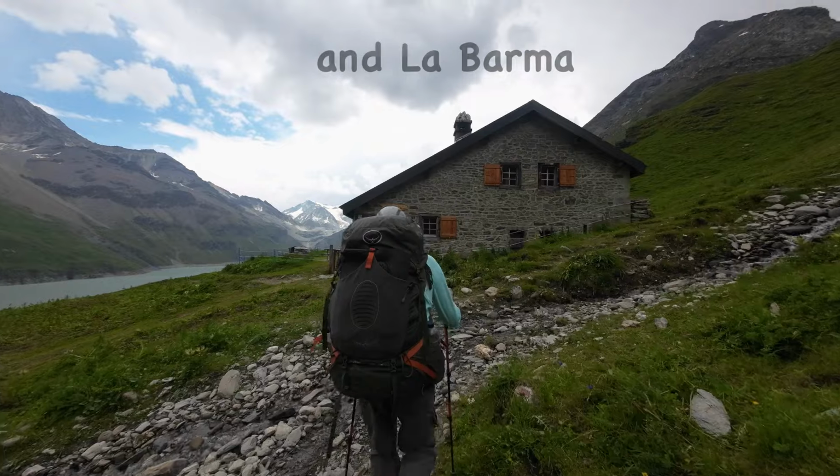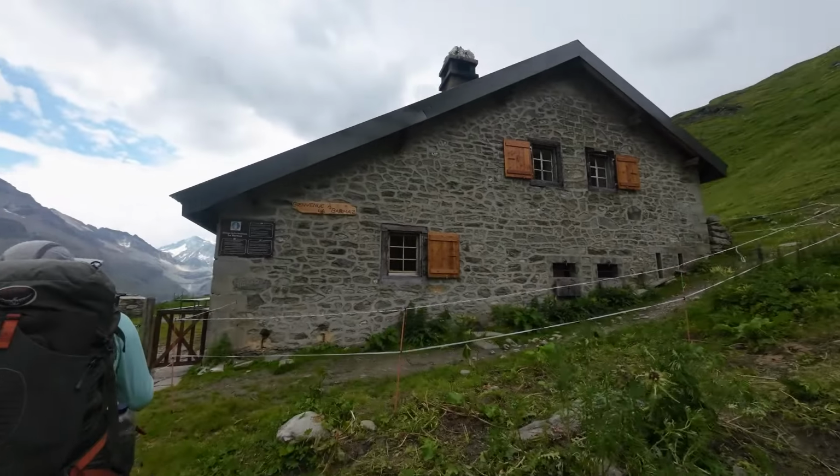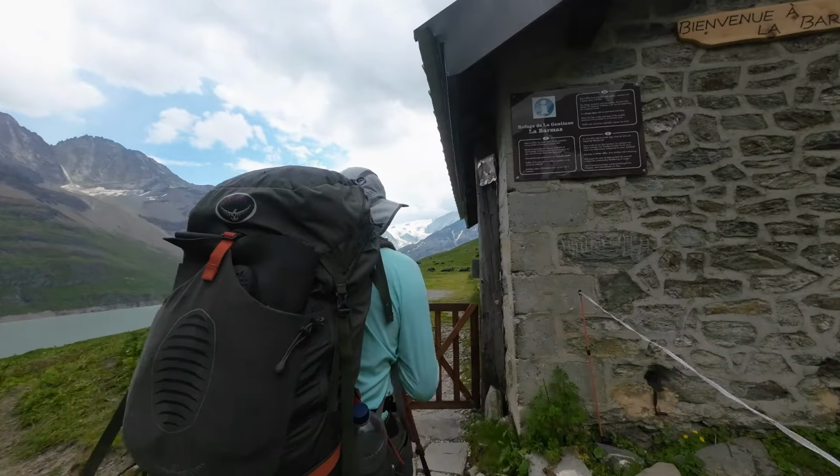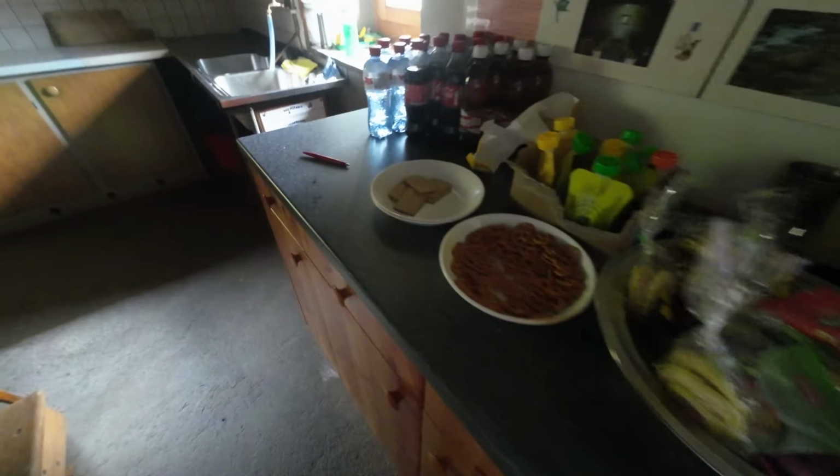And there's another shelter beyond the new Alabamas. Another interesting hut. Have another look round once we get inside. Kitchen, well stocked. Biscuits, pretzels, Coke. Logs, cooker. It's locked. And here's a dorm room with space for a lot. Dining room. Really big place. Steep stairs.